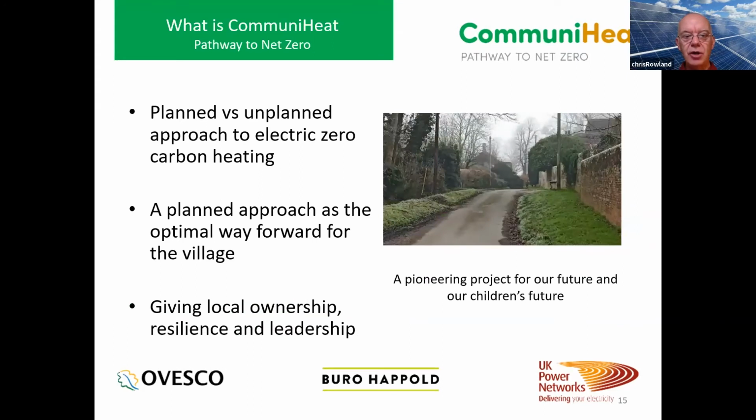We think that local ownership is really important, and we're working on a planned approach as opposed to an unplanned approach with UK Power Networks. So that by working with them and Brewer Happold, we can find out what's the most effective way for the village to electrify its heat. And that means both in terms of comfort, affordability, and cost for UK Power Networks when it comes to upgrading their substations.